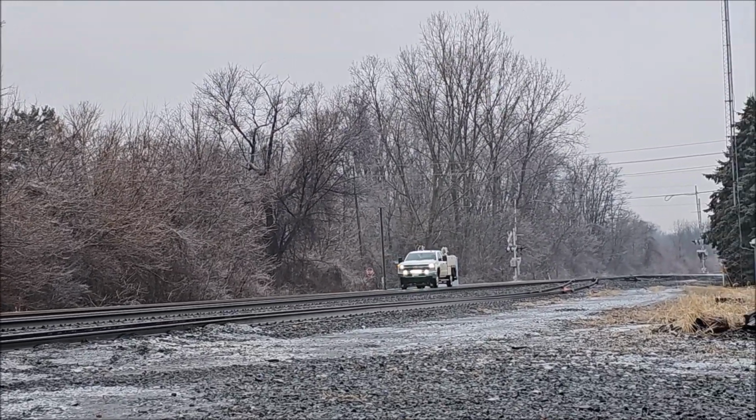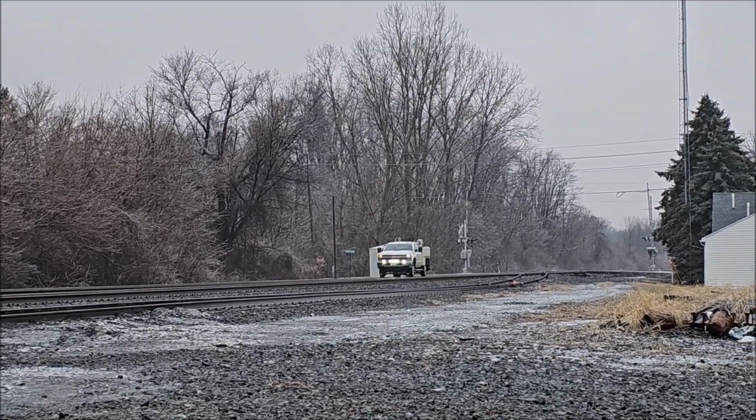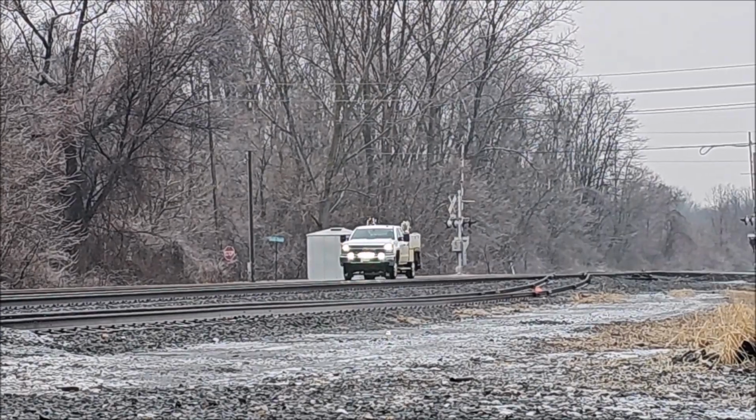Uh-oh, he's backing up. Milepost 220.9, track 1, no defects. Repeat, no defects.